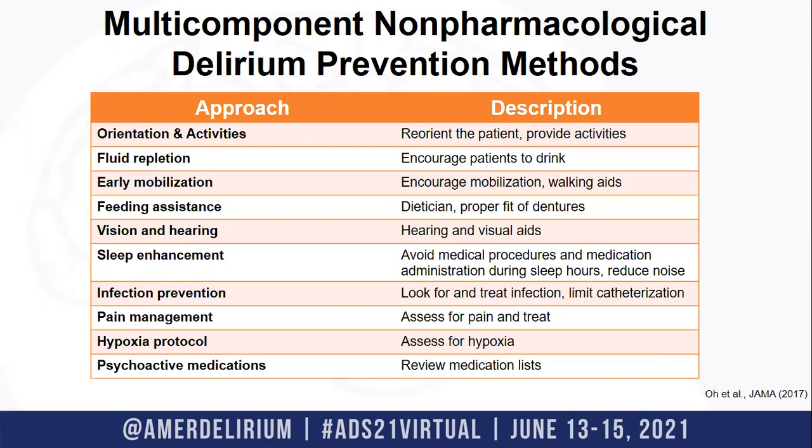Avoiding medical procedures and medication administration during sleeping hours. Turning off the TV and reducing hallway noise. Always look for and treat infection and limit catheterization. Assessing for pain and treating pain adequately, as overtreating pain may lead to delirium, but undertreating pain can lead to delirium as well. Assess for poor oxygenation, and review and limit medications that may contribute to delirium.